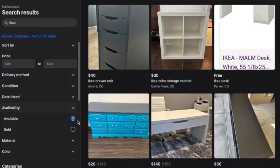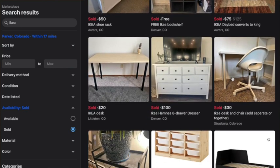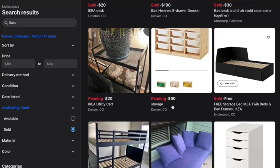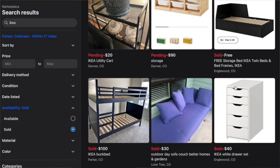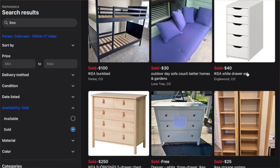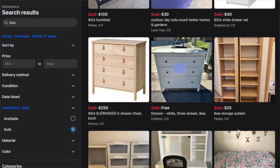One of my favorite things to sell is IKEA furniture, and that comes up a lot on freebie stuff where you'll find it really cheap. So you can see here, again, availability, I want to see sold. You can see what people are buying and what they're buying it for. Shoe rack, $50, right? Daybed converter, $75. This one, Hemnes 8-drawer dresser, sold for $100, right? And even if you see it sold for free, that doesn't matter. That means somebody was just getting rid of it. So I would take that free and turn around and sell it. Sometimes people are just moving and they have to get it out of there.